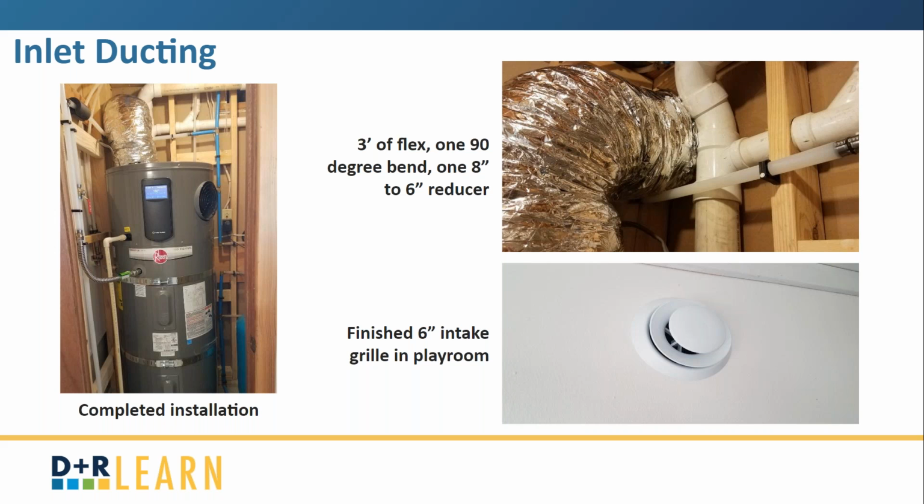So this is the completed installation on the left side. You see the water heater sitting there, and off the top of the water heater where they're drawing in the ambient air, it goes through that wall. You can see on the upper right side that's just simply 3 feet of flex piping, one 90-degree bend, and one 8-inch to 6-inch reducer. And then at the bottom on the right, you see the finished intake grill in the playroom.